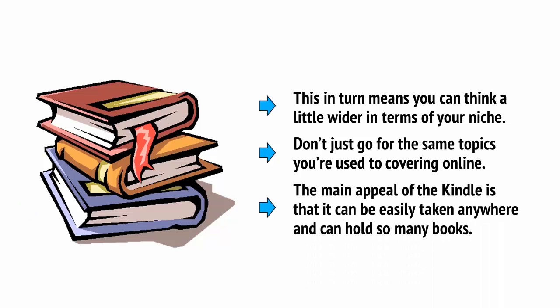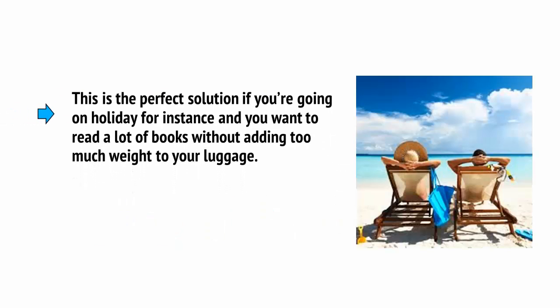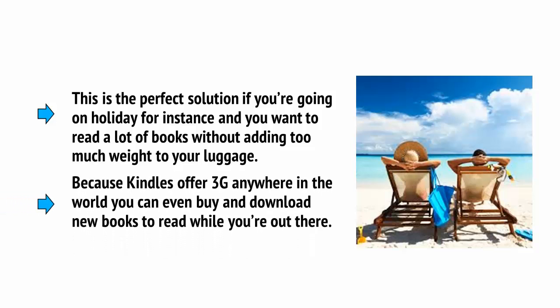The main appeal of the Kindle is that it can be easily taken anywhere and it can hold so many books. This is the perfect solution if you're going on holiday, for instance, and you want to read a lot of books without adding too much weight to your luggage. And because Kindles offer 3G anywhere in the world, depending on the model, you can even buy and download new books to read while you're out there.